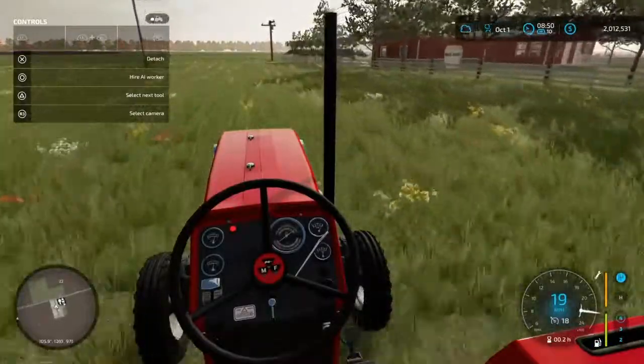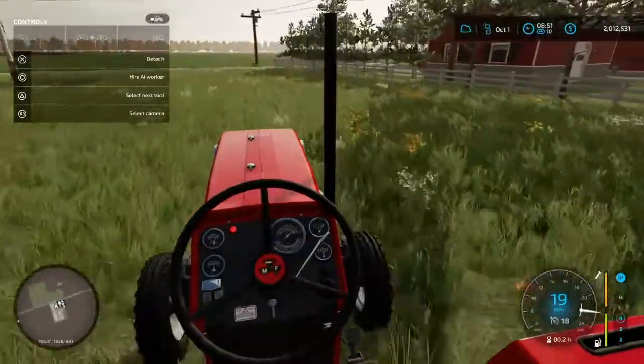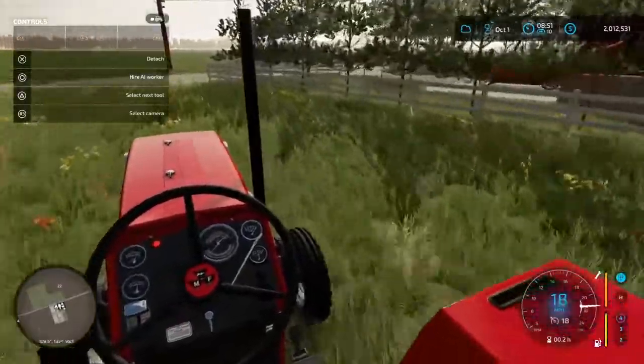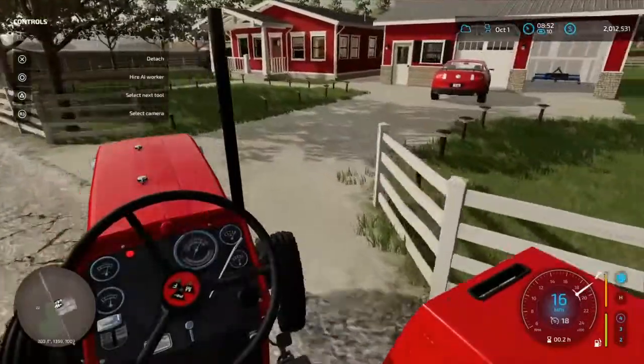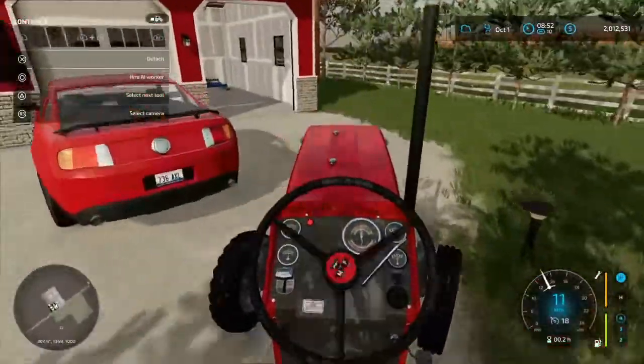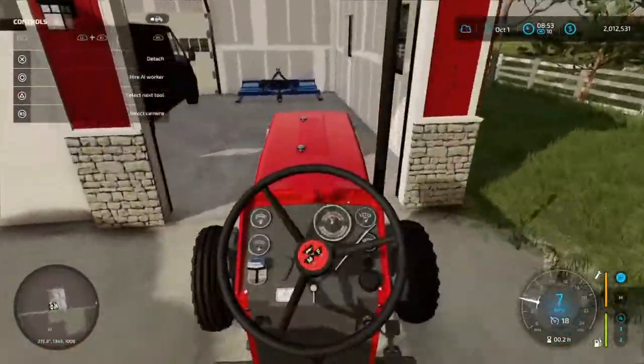Just beautiful. Well, I suppose we go over to my buddy's house and bring one of his tractors here and we can go look at something. So, yeah, let's go ahead and we'll just park the tractor inside here.